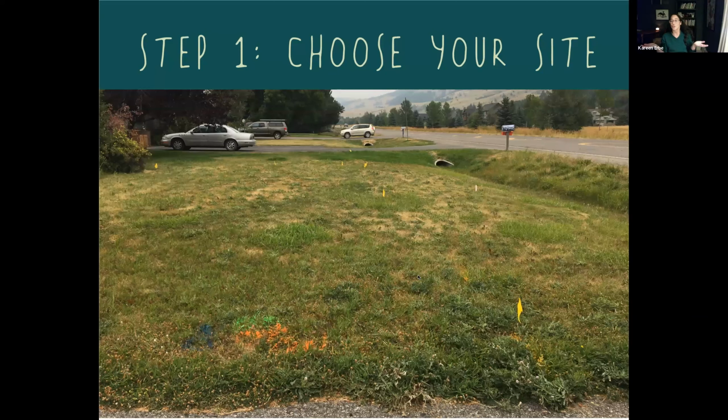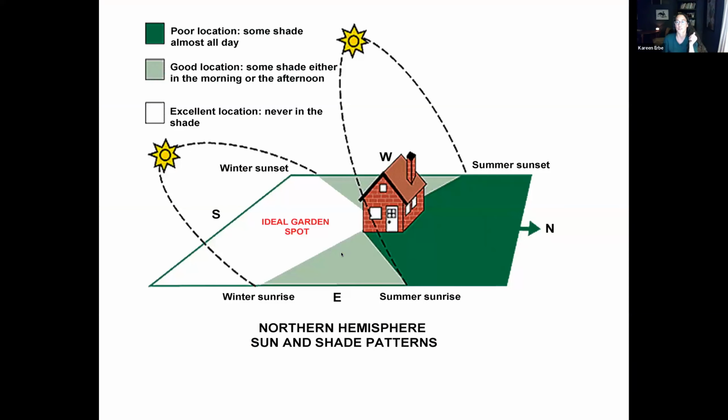The other thing to choose is, preferably full sun, right? A lot of the native plants that we have in Montana are mostly full sun lovers. So finding somewhere that doesn't have a lot of shade. So this was our front lawn when I started. It was total full sun, nothing in the way, no trees, just a bunch of thistle and dandelion and some grass. And so that's the first step.